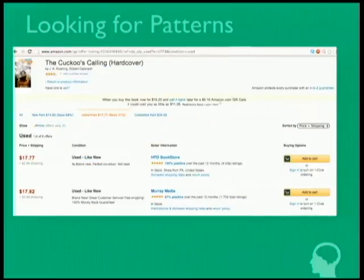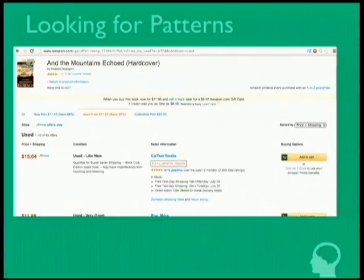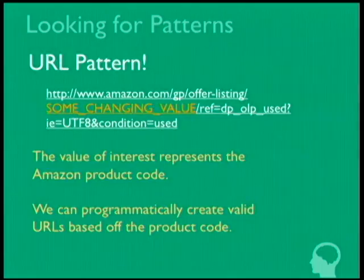We're going to go to another book, and we're going to see the patterns that are evolving. We're going to go to another book and see that there's still a pattern. And the pattern that is washed out there is the URL pattern. So we essentially have this URL pattern with some change in value, and this value of interest represents the Amazon product code, which we can then use to programmatically create a valid URL.